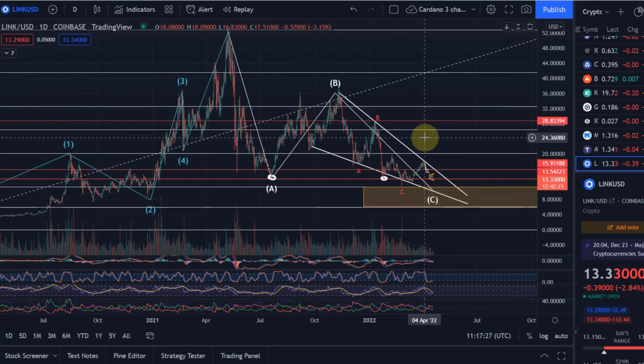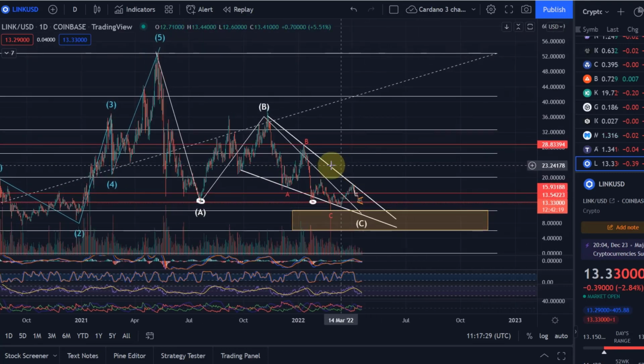Now, as soon as Chainlink is breaking above the red line here at $29, that would be a good confirmation that the downtrend is over. This is that wave B high here in that move down, and this would be a good confirmation. So it's quite far away though, but from here I think the downside potential gets much less likely. So interesting, Chainlink.